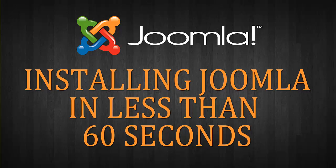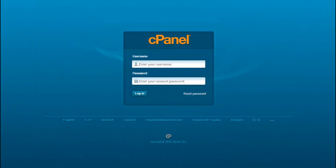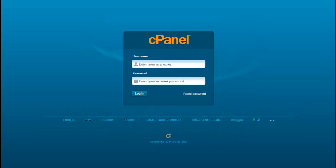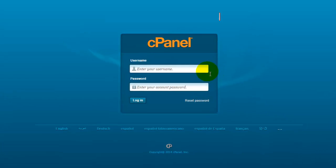With your hosting account set up, it's now super easy to install Joomla. You can go to yourdomainname.com/cpanel, and that is going to take you to this screen here where you then can enter the username that you created when you set up your hosting account and the password that they emailed to you. Clicking login, you'll be taken to the HostGator control panel.